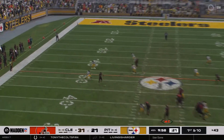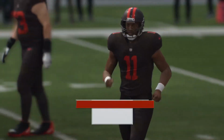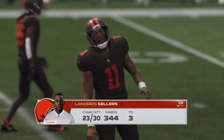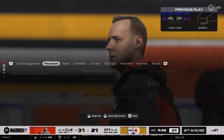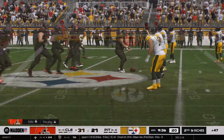To the air now on 1st and 10. When you think back to the first half, Mike, just how well he threw the ball, and you thought maybe this defense would come up with some answers in the second half to slow him down, but so far that has proven to not be the case. 2nd and inches.